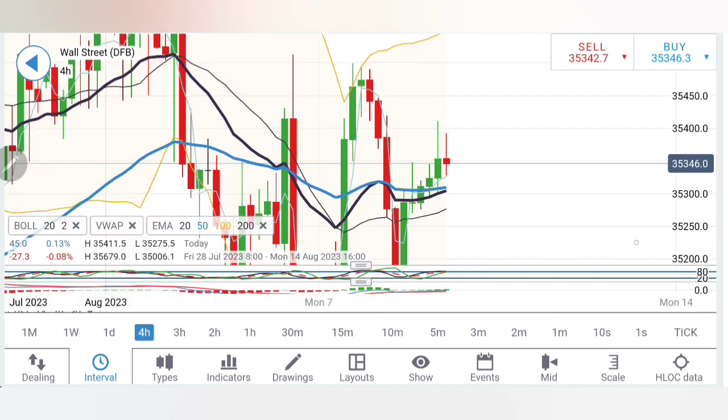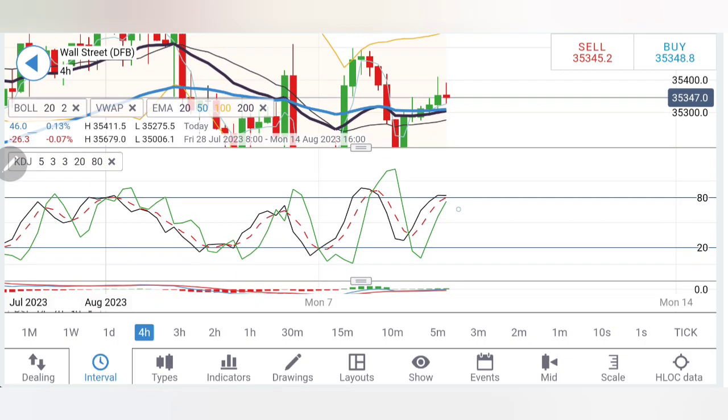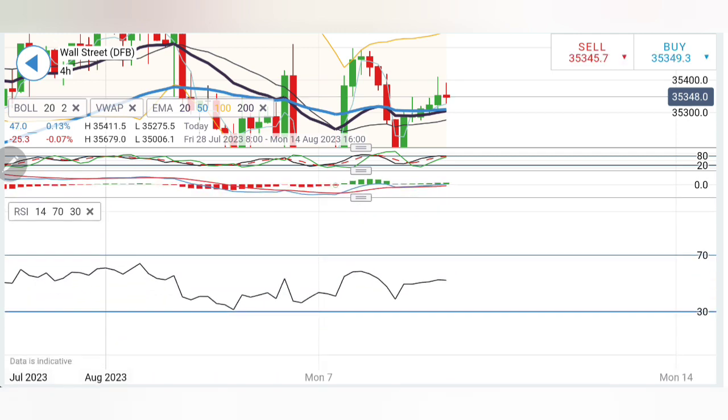Coming to the 4-hour charts, one important point to note is the higher lows, higher highs. Hence, first 35,300, next 35,270. These are the two levels. Only if it stays below, then you can say that US30 is going to look forward to a sharper drop. Stochastic overbought, MACD bullish, RSI flat.